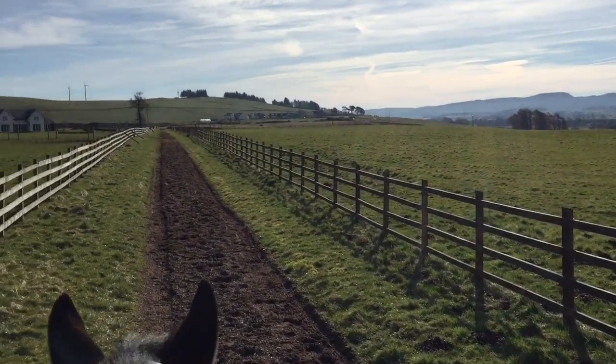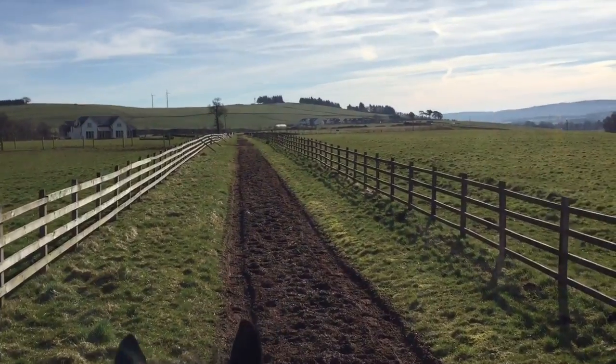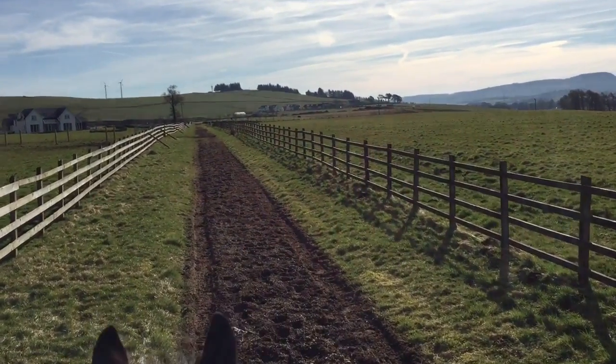Either side we've got some of our summer grazing up here, so we're not quite on there yet. Hopefully in a couple of weeks, if we could get more sun like this and bake the ground a little bit, the grass will come through, and then we can move the horses onto the summer grazing.